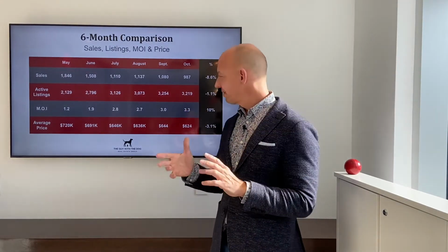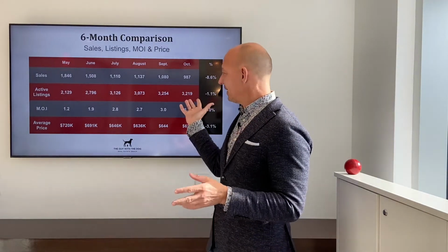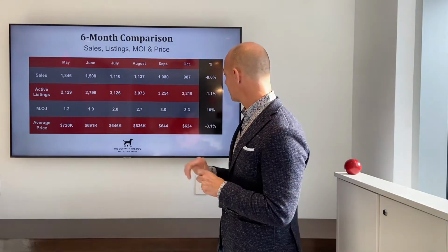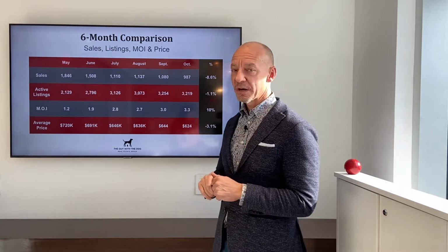In terms of active listings, we're relatively flat over last month with a small reduction in active listings, which you almost expect that. And relative to the number of sales, it's really not a reduction in number of active listings because, more importantly, we now have 3.3 months of standing inventory. So this months of inventory is one of the key insights that we're providing you to determine which direction the market is going. The months of inventory means how many homes are available and how long it would take to use them up or buy them all if nothing else came to market. That is a very clear indicator of which way things are going. So we know things are probably softening because inventory is up. Average sale price went from $644 to $624, so another 3.1% reduction in the average sale price in October.